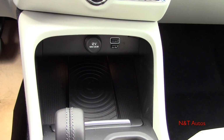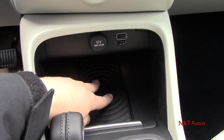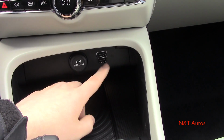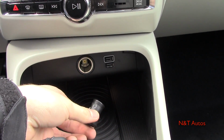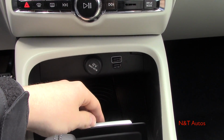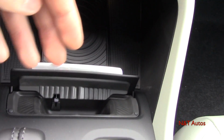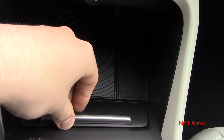We also have a bunch of storage in the front here. You also have the wireless charging pad. You have a couple of USB inlets and a 12-volt power outlet. Again, this doubles as a charging station right over there. You have a little pocket right there to maybe stand your phone up straight or something like that.